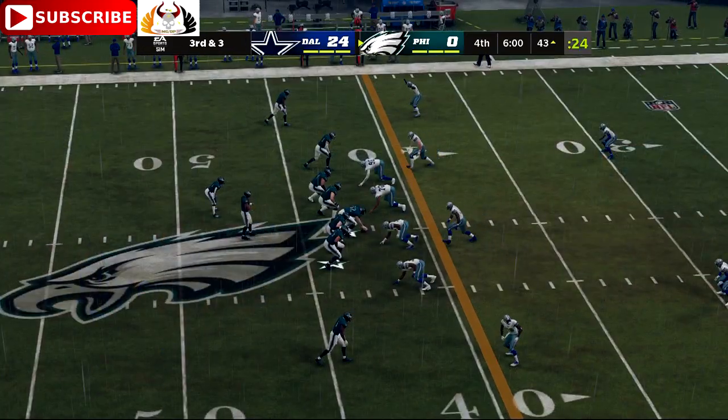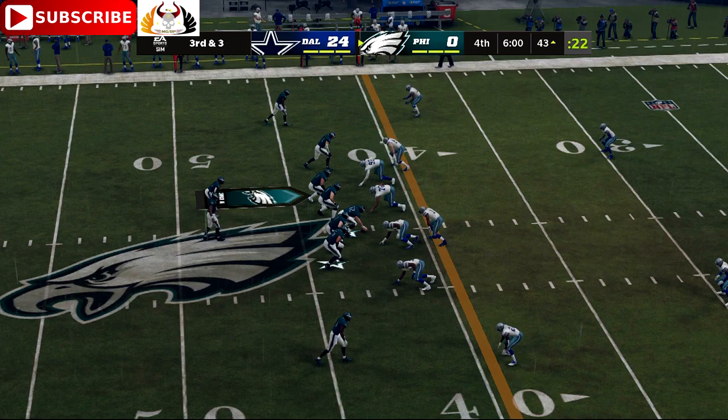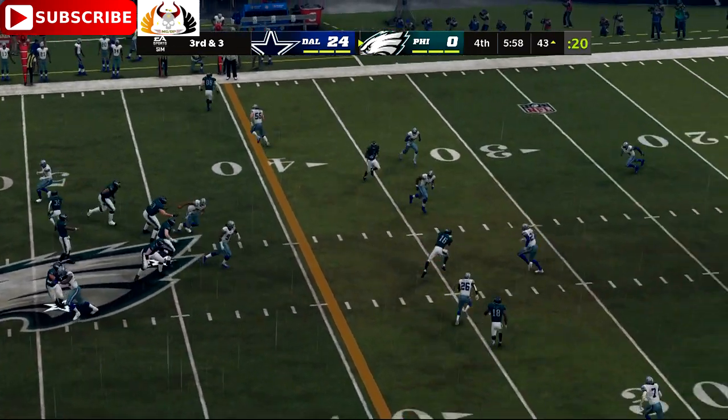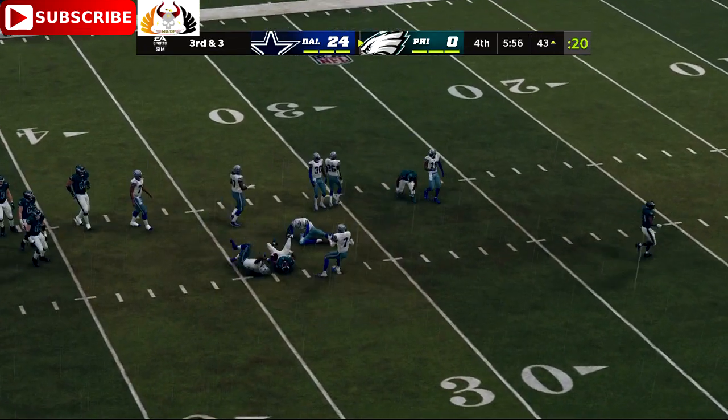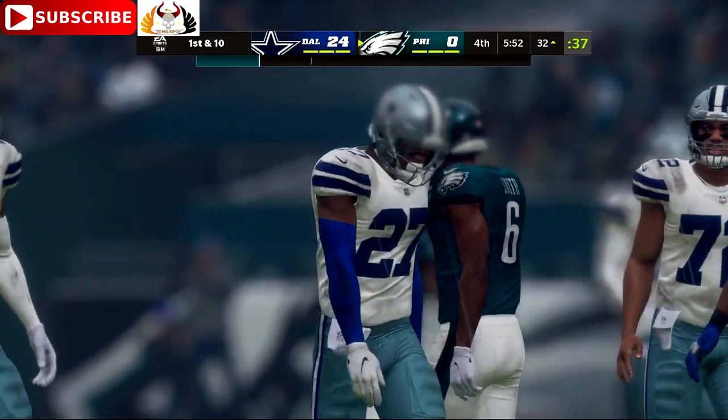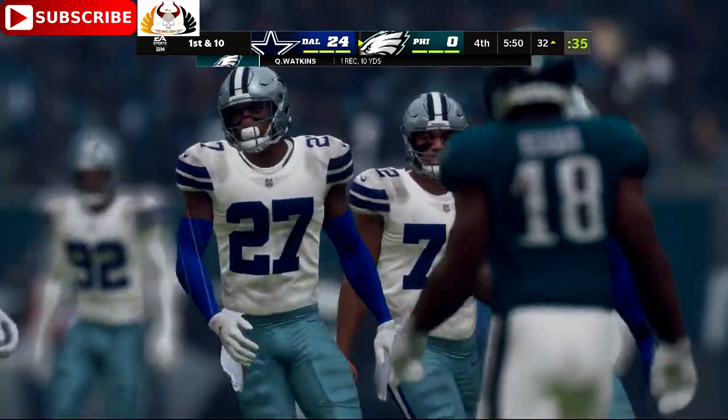The Eagles on third down. They've only converted once in 4 tries. This time it's 3rd and 3. This is complete to Watkins on the slant. And he is going to have an Eagles first down as they're able to get the 3rd down conversion.